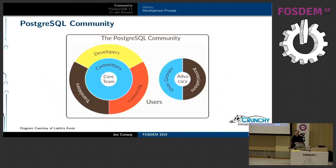So this diagram I got actually last year at the Postgres dev room. There was a talk by, and I know I'm going to butcher her name, Leticia Avila. And she put this slide up because she was talking about the Postgres community, and it struck me as a perfect slide for describing how the Postgres community works. I had been thinking about the structure of the community for many years, but I had never actually put it onto a slide. And when I saw this, it was like, I've got to use that. So she gave me permission to use it, and I've used it a few times now.